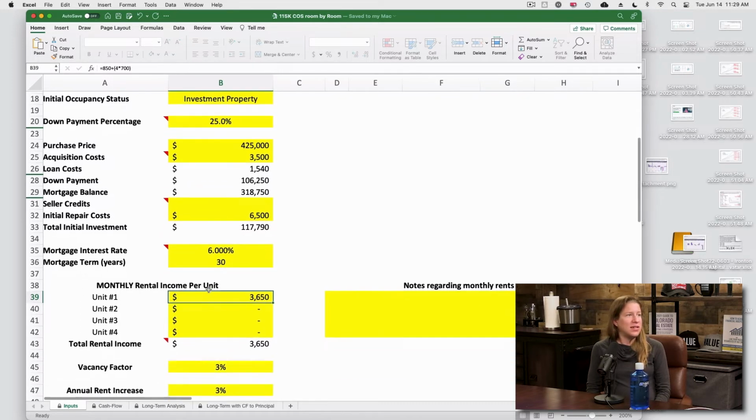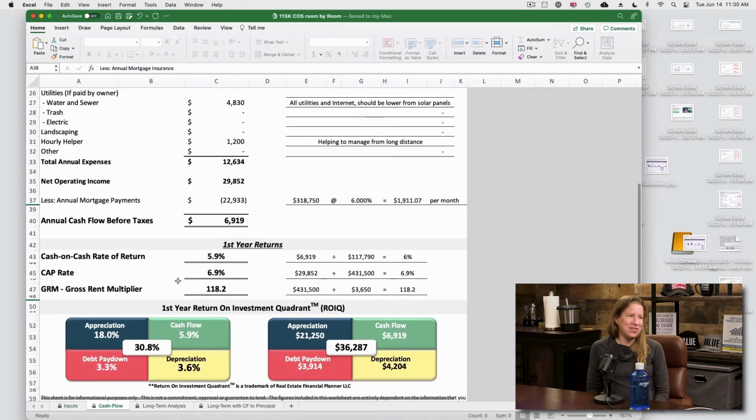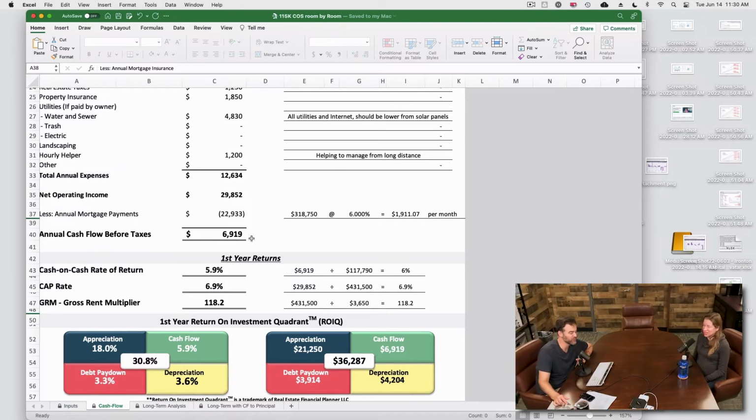We're assuming that you can get $700 a month for each of the regular size bedrooms, which I think is actually kind of on the conservative side, and then $850 for the master bedroom. And then basically using all of the pre-populated expenses that we have that we've used for our previous clients, we're looking at $7,000 a year in cash flow. Yeah, which is fantastic. Higher than I expected. Because you sent this over to me last night. Yeah. Pleasantly surprised.